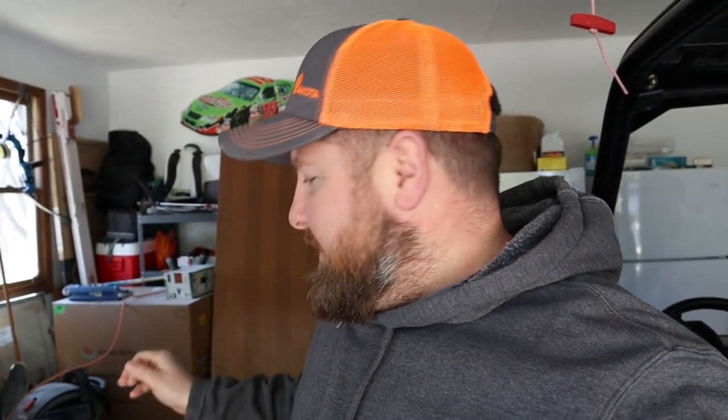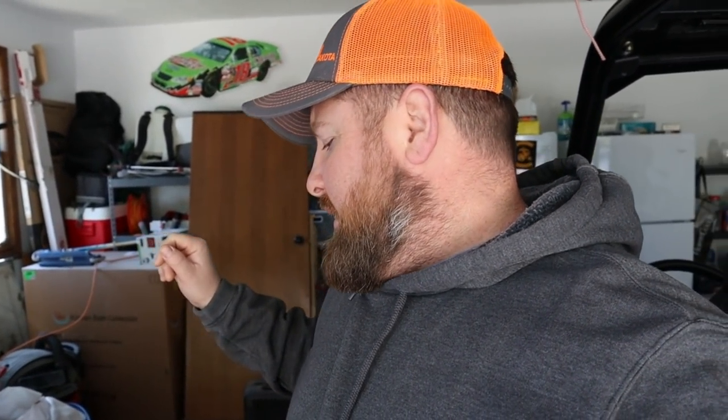Yep, so like I said, we have to basically swap the brooders out. Turkeys are going in this one, and the chickens are going up to the regular flock.